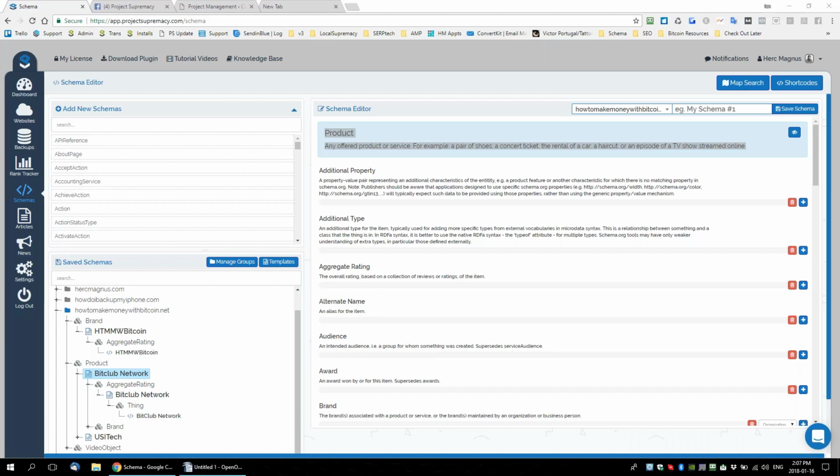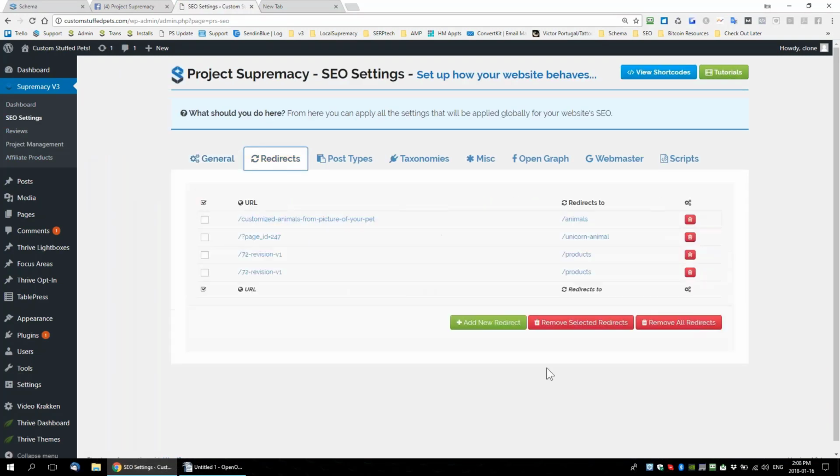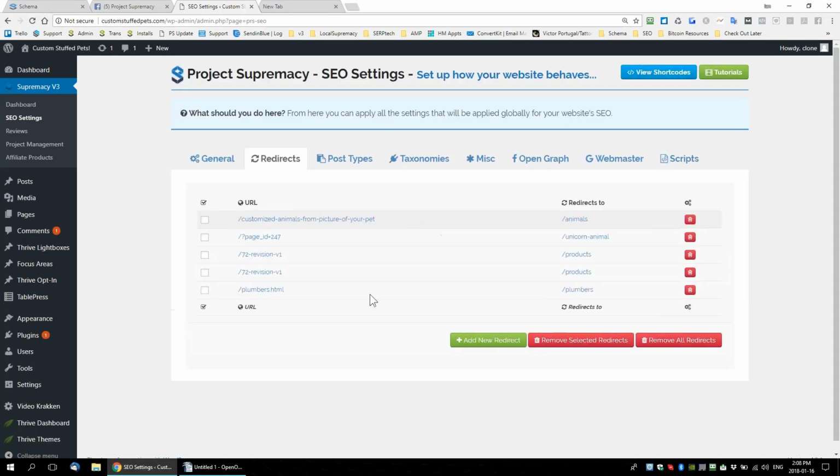Mike, can I use PSv3 to build manual 301 redirects for sites that moved from an old platform? Yes, as long as your new site is on WordPress. I'm not sure I fully understand, but you can build any 301 you want with V3 if you go to SEO settings and redirects, and then add a new redirect. So your old URL to the new URL. Say your old URL was plumbers.html; you'd have to add the right extensions from your old one. Your new URL would maybe just be plumbers, because now you're on WordPress, and then click OK. And there's your plumbers.html now redirecting to just plumbers.